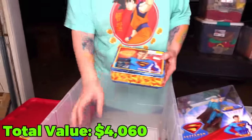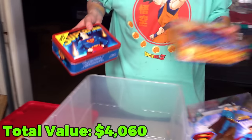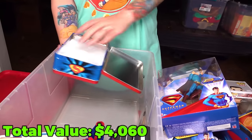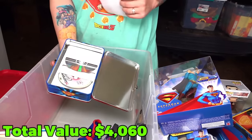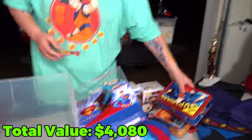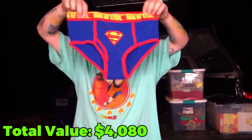Look at these. These are sealed. This Superman one is sealed right here. This one's not. Let's see if it has the DVDs in it. It does, look. There's the DVDs in there. Just a cool little collector set, basically. Nice. There's Superman, Man of Steel.